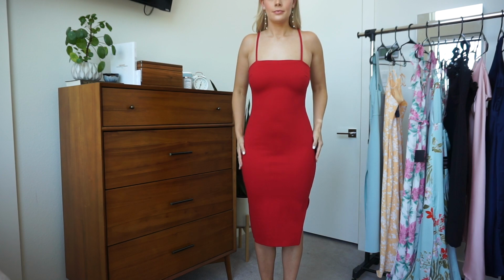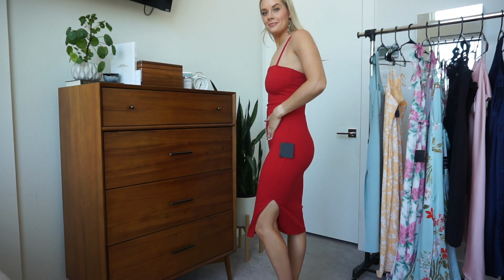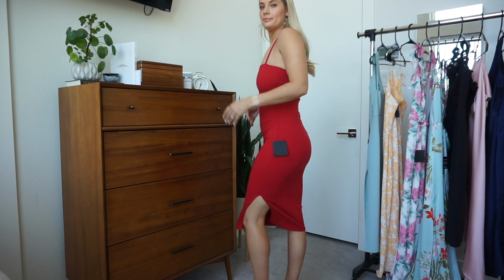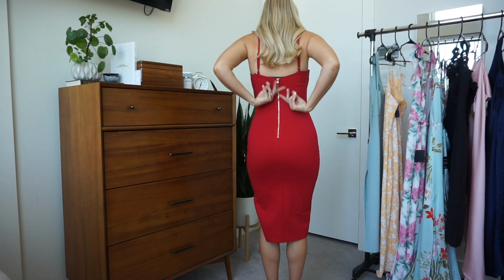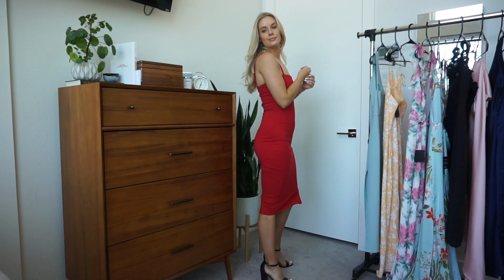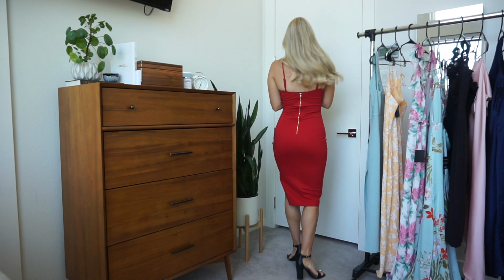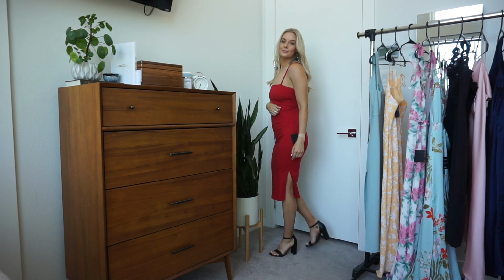And if you get this dress, I recommend sizing up for the sheer fact that it is like a bandage. It is super stretchy, super tight, but there is like a silky lining inside, which is nice because it's really comfortable. But I find that it can bunch up if it's too small, if that makes sense. So this was super cute.